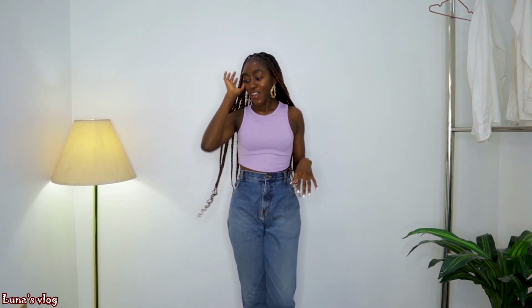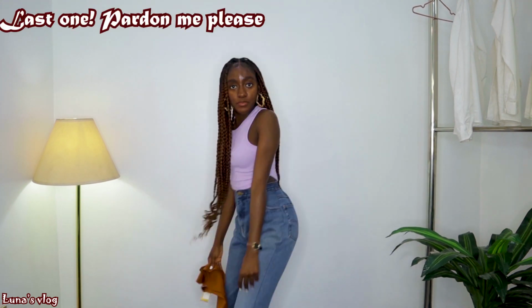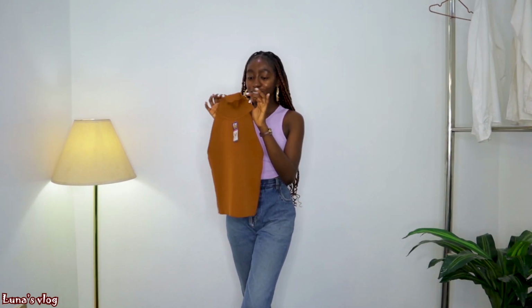Okay, I think we need to move. If not, I won't stop admiring myself here. Okay, so this is the next item we have. This is a brown turtleneck top.